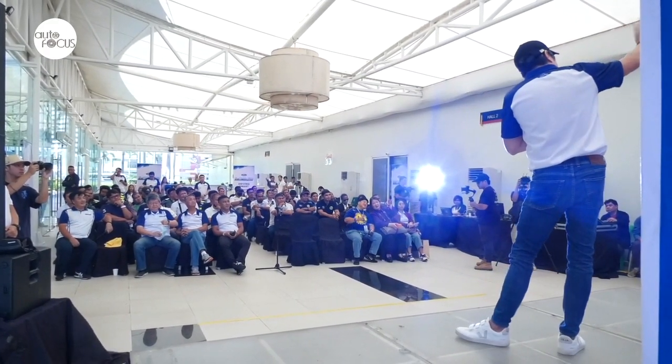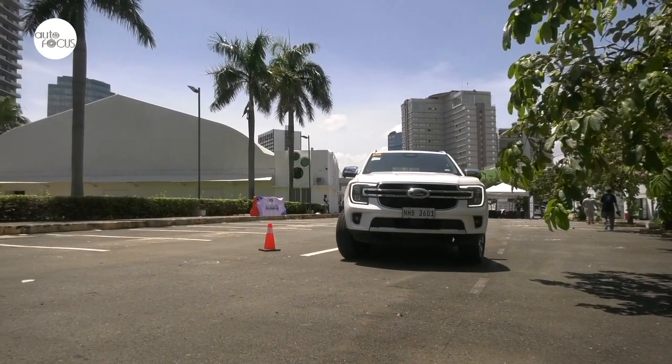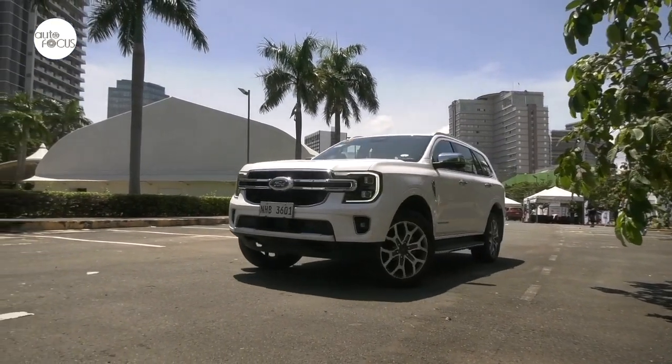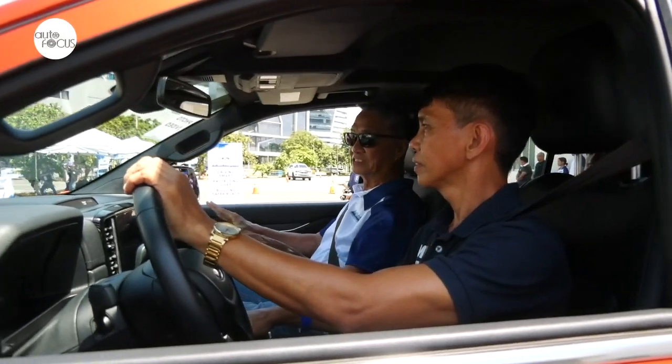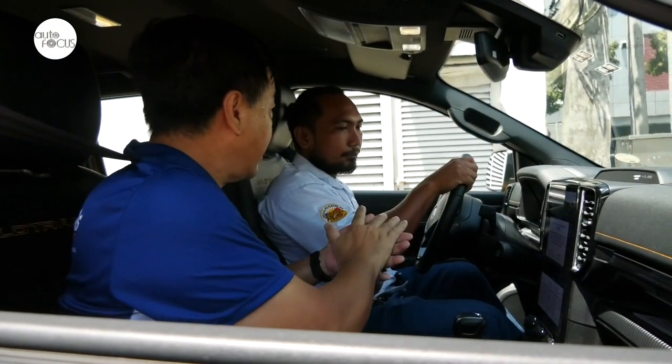Overseeing the Driving Skills for Life program for Ford locally is JP Tuason. Today, one of the things we're going to focus on is sharing the road with motorcycles, bikes, and pedestrians. A lot of accidents have been happening lately involving sharing the road, and we believe that if we can educate the drivers and riders properly, then we can have safer roads.